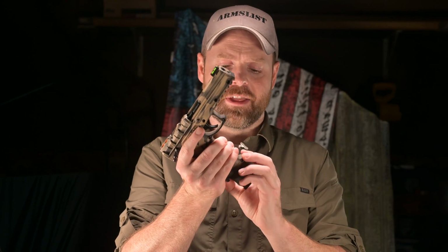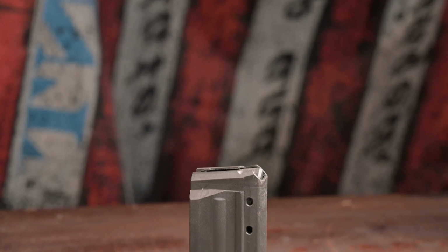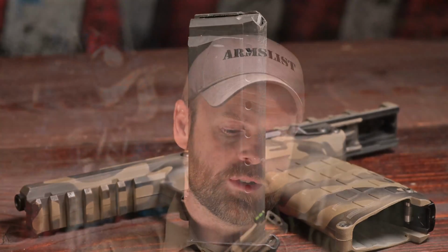And speaking of feeding, the big star of the show on this weapon is its 30-round magazine. Sure, .22 Win Mag is not the most potent round in the world, but you've got 30 of them, so unless you're fighting Chinese hordes or the aliens from Starship Troopers, you're probably going to be fine.